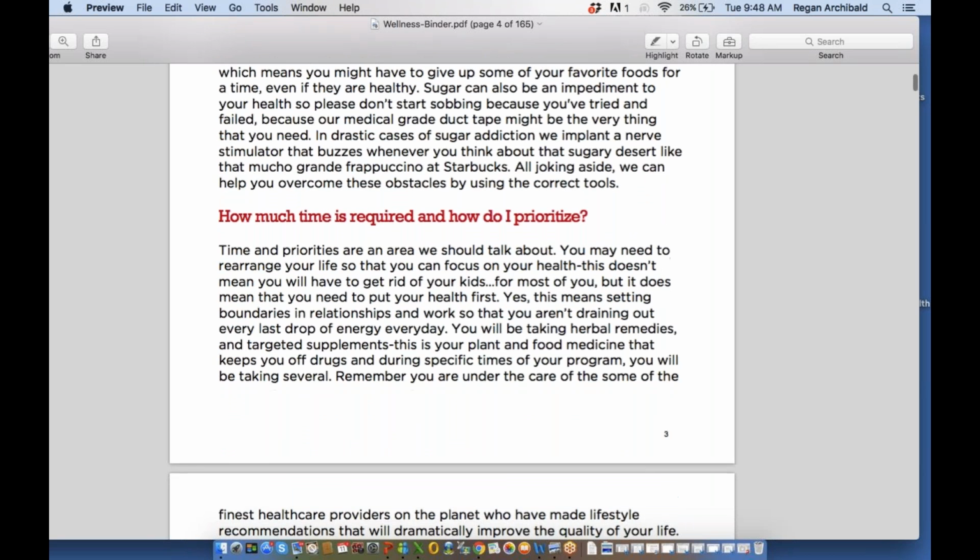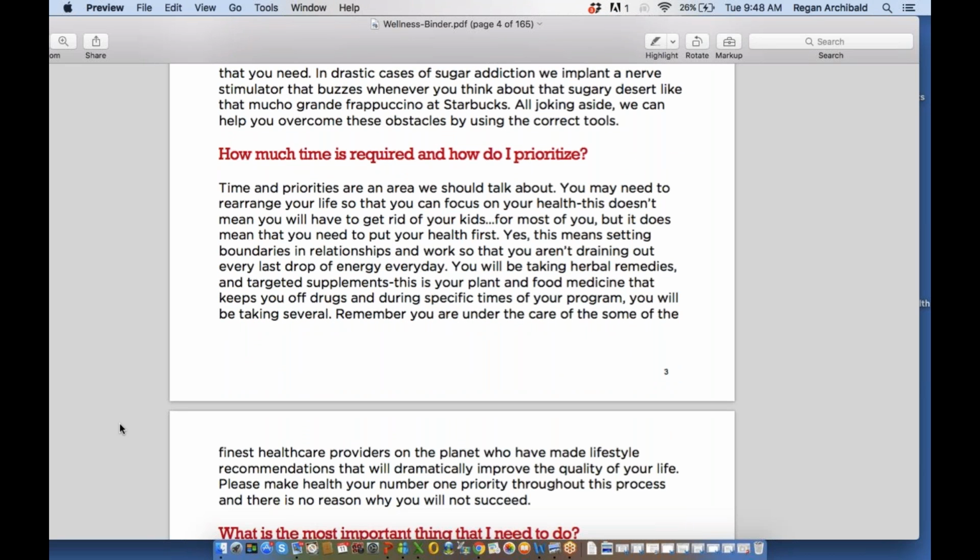Okay, how much time is required and how do I prioritize? Because people are going to want to know, okay, I'm going to be working with you 6 months. Does this mean every day I've got to come into the clinic, or what is it? And one of the things we tell our patients is the better you do, the less you have to see us. But they do have to make their health a priority.